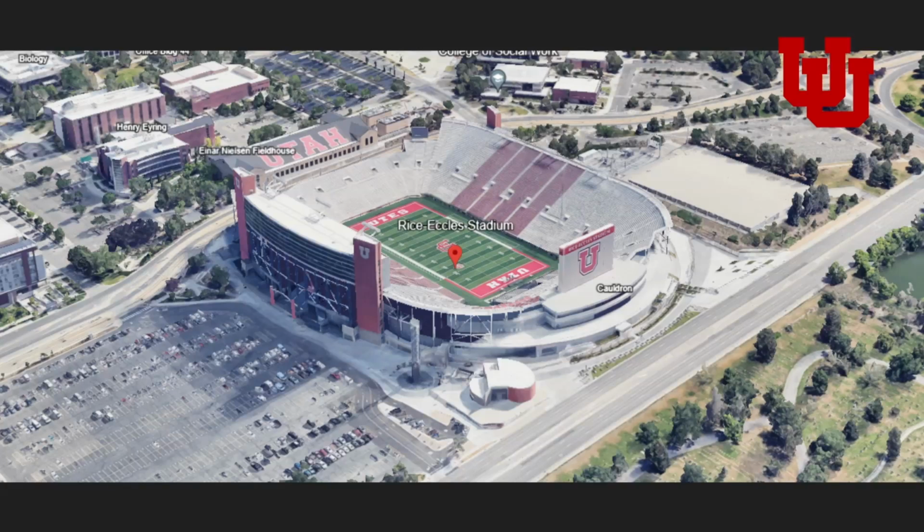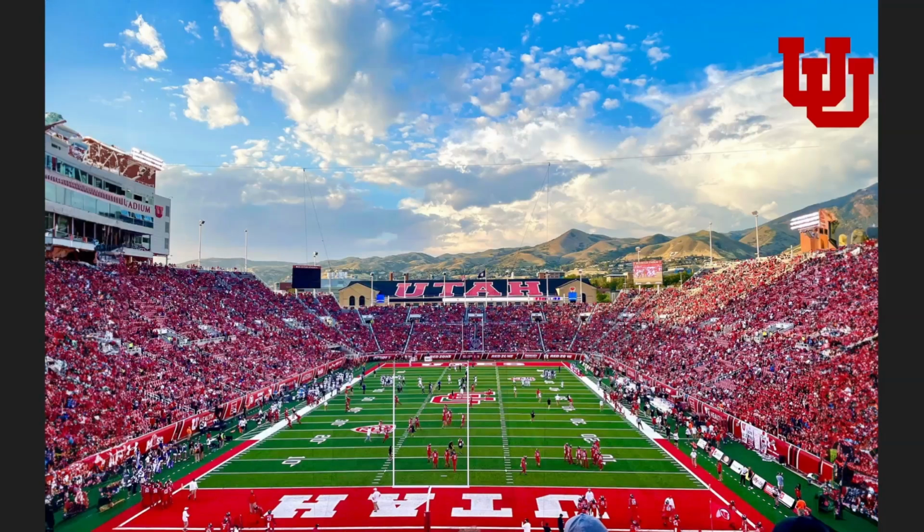And I really like this Google Earth shot too, even though it's kind of from the same angle. And you can see the mountains in the background there. Overall, decent stadium, just in a great position, and that brings the rating way up. I mean, I would give this stadium probably a 7 or 8 out of 10, in my opinion, in college football, just off that view alone.